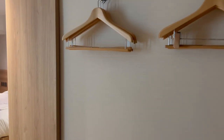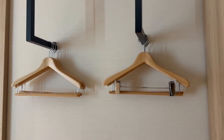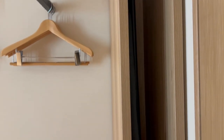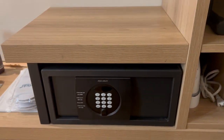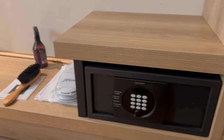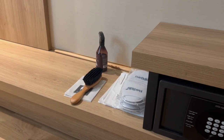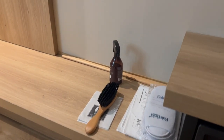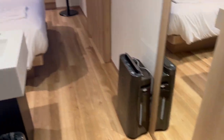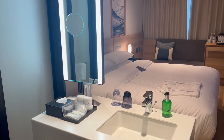On my right, you can see there is a clothes hanger, and a way you can clean your clothes. And here is where you can rub clothes or whatever. There is a safe box, and then there are slippers, and a spray to further clean your clothes, I guess.